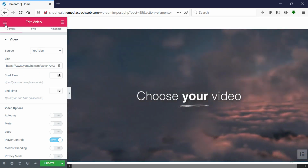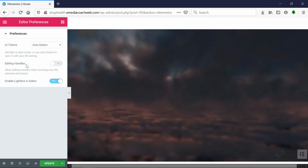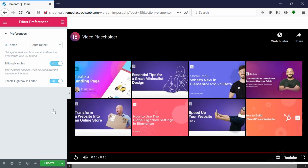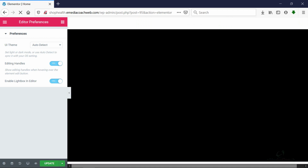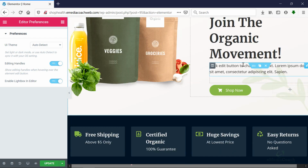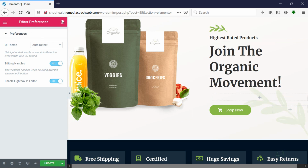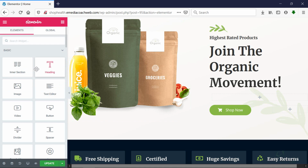To delete something, just go to these lines over here, go to preferences and enable the editing of handles. Once you've done that, you should be able to hover over any element. See that icon over here? Hover over that and just click the cross icon. That will remove that. Same for anything else you want to remove. So let's say we don't want this paragraph here. Done.